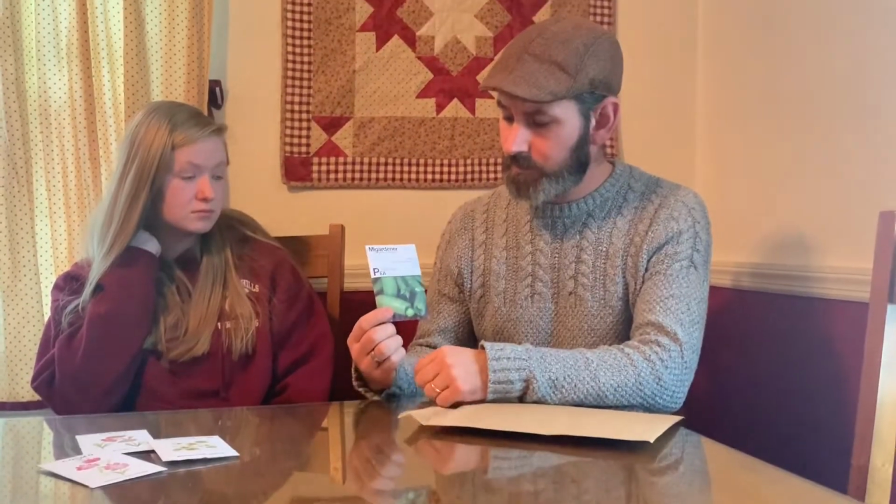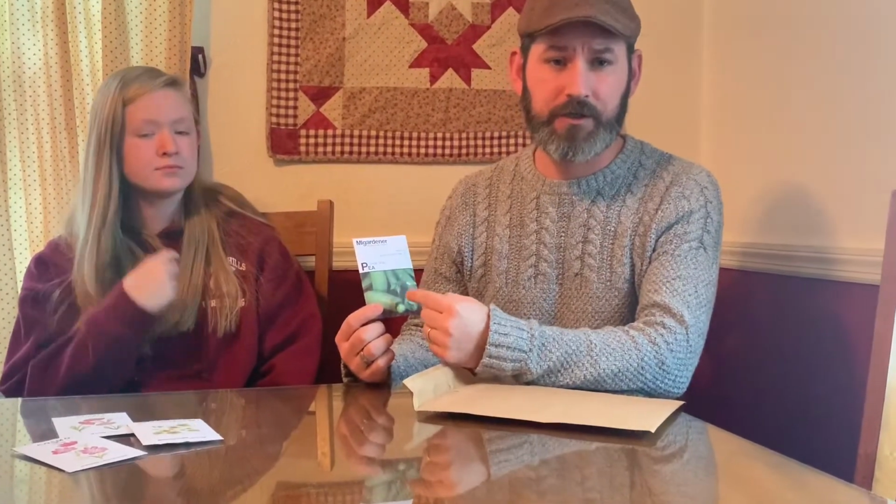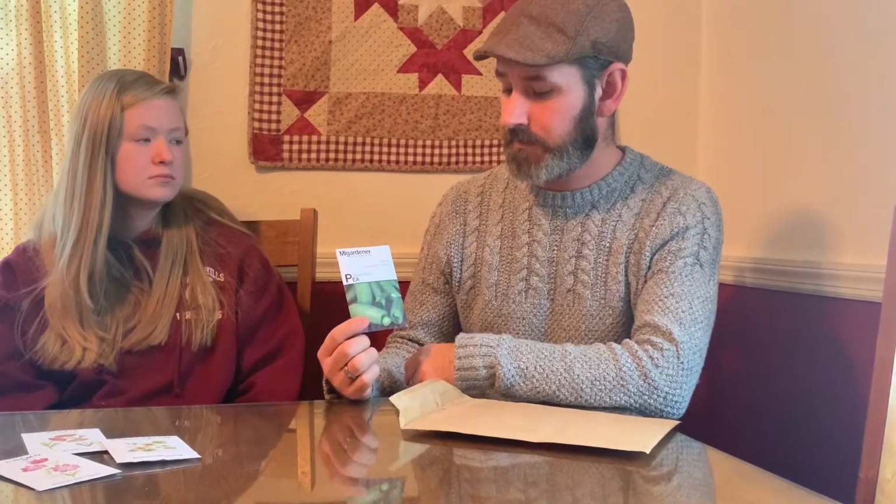Sugar snap peas. This will be easy to direct sow outside soon, and days to maturity are only 65, so we should be getting some sugar snap peas. The thing that I have the most trouble with a sugar snap pea in my garden is actually harvesting them before the kids eat them right out of the garden. And that is a good problem to have.